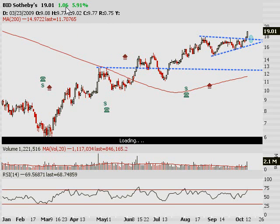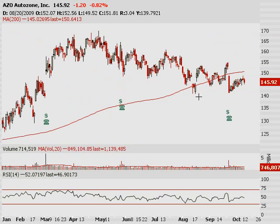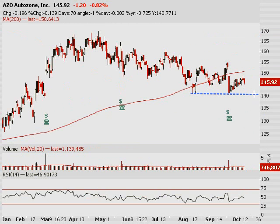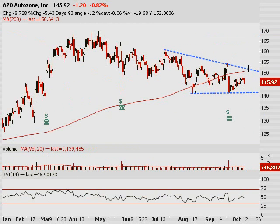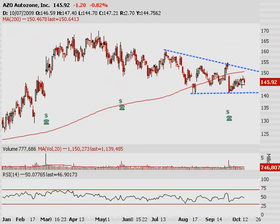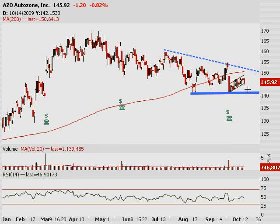All right, next we've got AutoZone. And we've been all over these auto parts stores, going back to O'Reilly, Advanced Auto Parts. I mean, there's just been a lot of weakness in these names. I like this little descending triangle here. And prices, lately, you could call this even a little bit of a bear flag. But as it starts to break down out of this, I'm looking for an eventual breakdown of 140, which pushes prices down to about, I think, over about a month's worth of time, between 130 to 125.